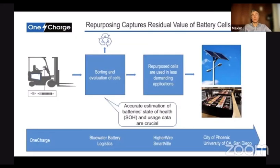This is the flow of the current repurposing process that we have seen in action. And this is an actual case of one of the batteries that we had received. So the battery from the forklift goes to the sorting facility, which is a Blue Water Battery Logistics company, and they provide the thorough estimation of the battery state of health, and usage data is really crucial. So this is one of the major steps in repurposing of the batteries.